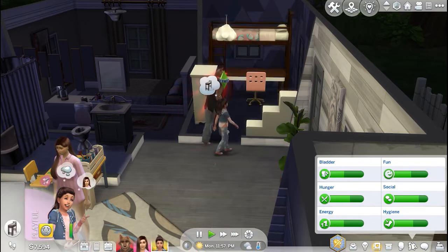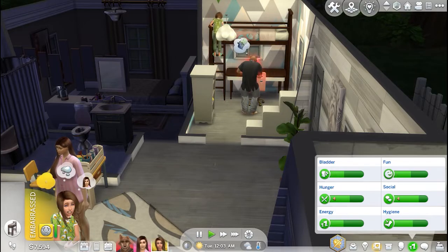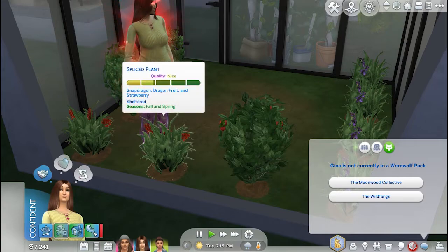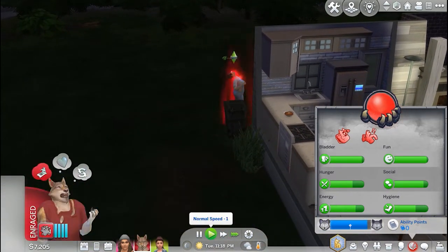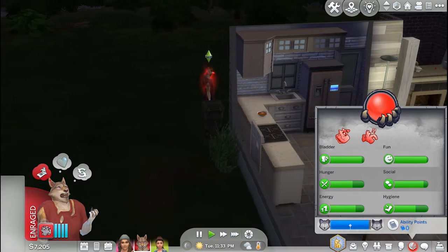Alright, honey, you can go to bed. Lou, don't. We just got that for her, dude. It has never been this hard for me to get a dragon fruit in all the years that I've been playing this game. It's unbelievable this time. Okay, would you just transform and get it the hell over with? Okay. Try to regain control. Let's see if she can do it this time. Nope. Great.